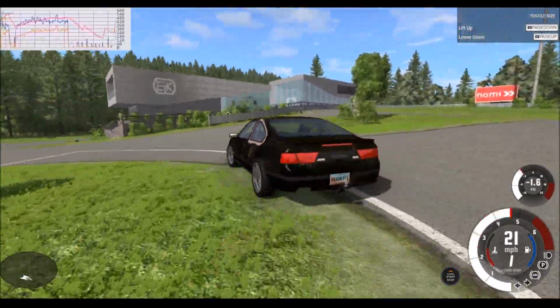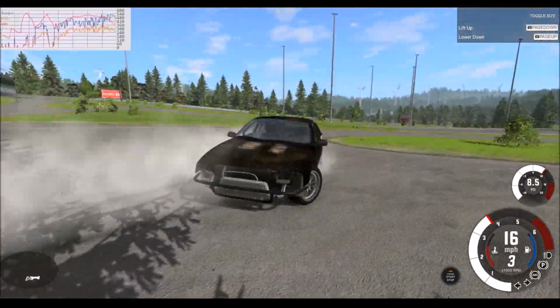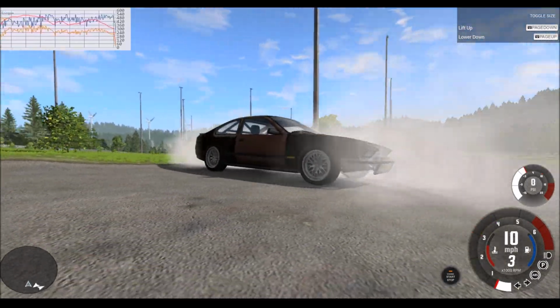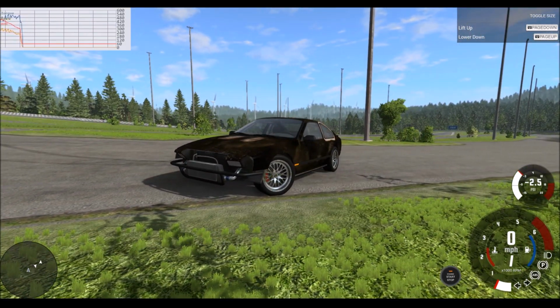360 horsepower, I saw the dynometer go up to. This thing is awesome now. I think this thing has improved severely, and it is way faster for what it used to be.